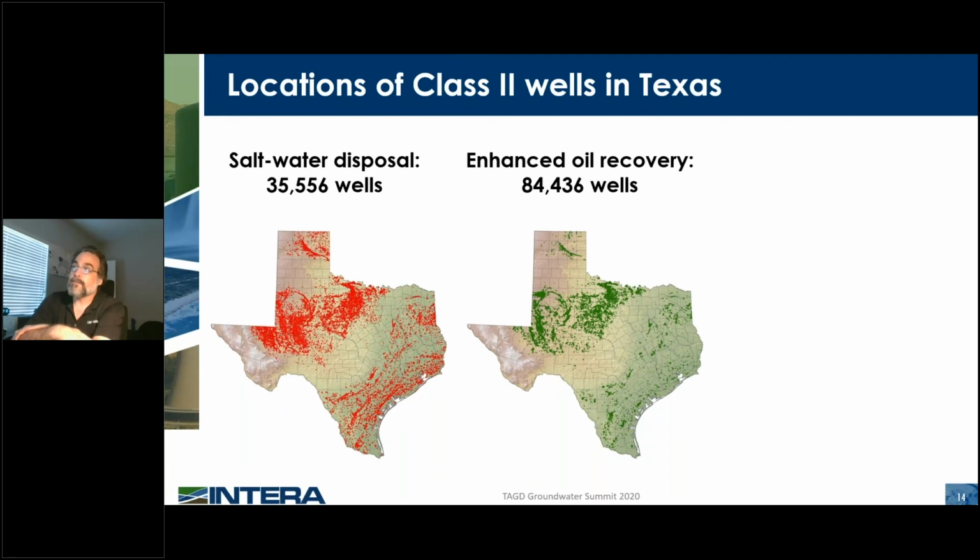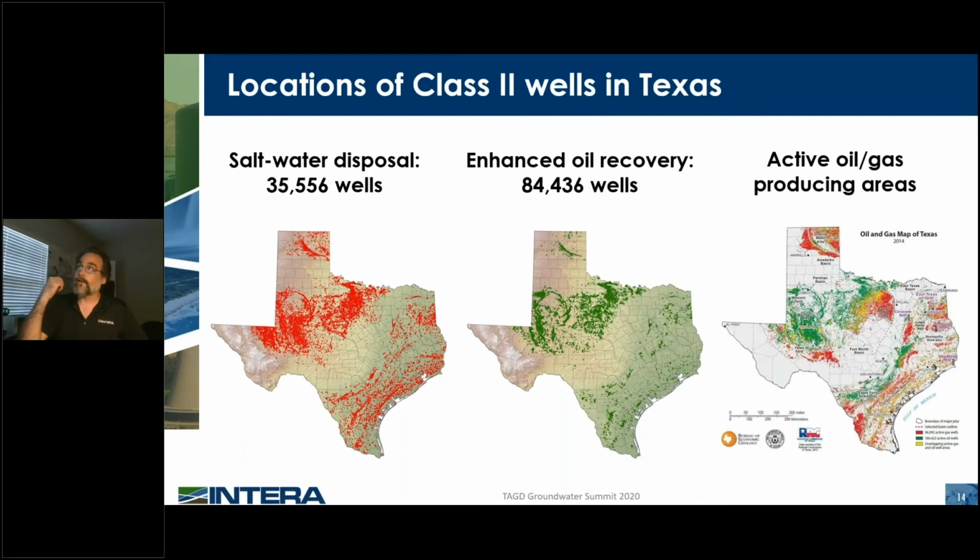And you'll notice that there are some patterns that show up in where all these wells are located. Well, as you might expect, those wells are all located in areas where we have active oil and gas production. So for the saltwater disposal wells, those typically go in as close to the production wells as possible, because if you're producing a lot of salt water, you don't want to be trucking it all the way across the state to dispose of it.